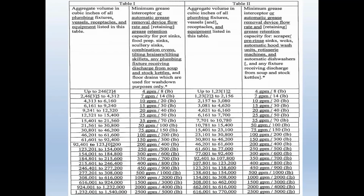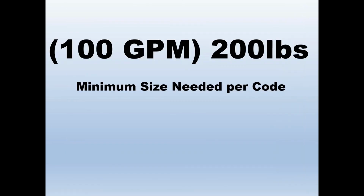So looking at table 1 and table 2, so this is the new table, assuming that we sized based off all the fixtures that were within this commercial kitchen, that code says we need 100 GPM, minimum size. Okay, I could tell you right now for this Olive Garden, 200 pounds is probably only going to get me a week or maybe 2 weeks for a pump out cycle because the interceptor is going to fill up that fast if it's a minimum capacity interceptor.